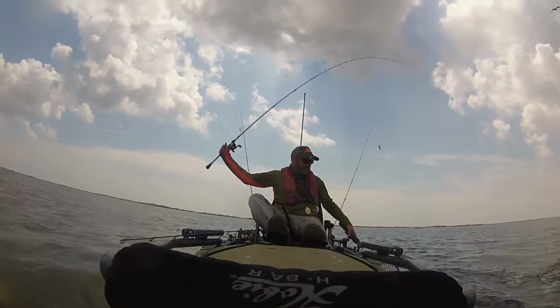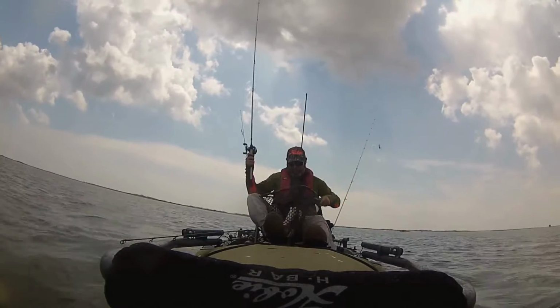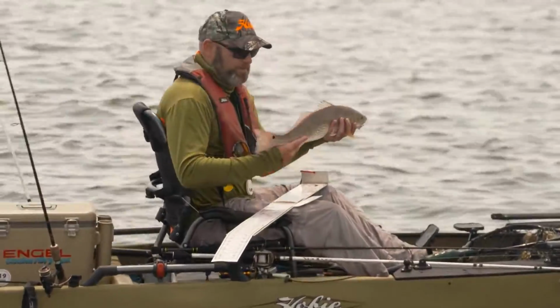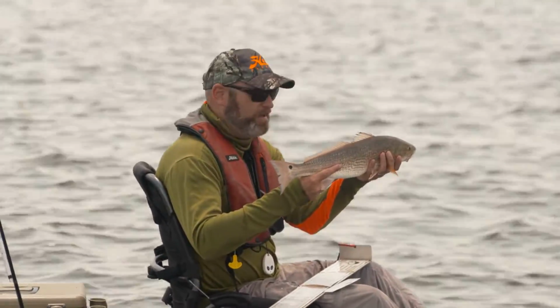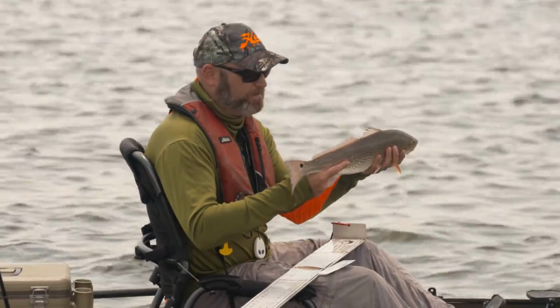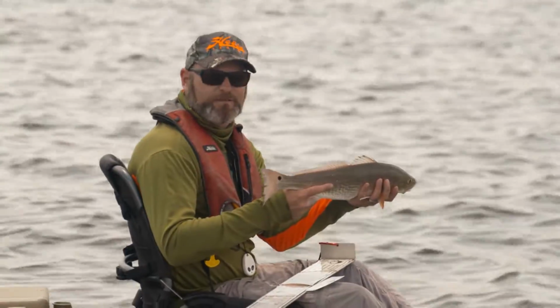Hang on there, buddy. Got him. Oh, he's barely a keeper. This little guy right here puts me on the boards with 2 fish. He goes 20 inches with a pinch tail. If they wouldn't allow pinch tail in the IFA Redfish Tournament, this guy would not make it. He was just shy, and he relaxed just enough for me to get that picture.